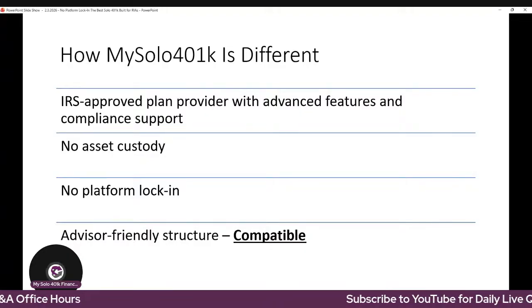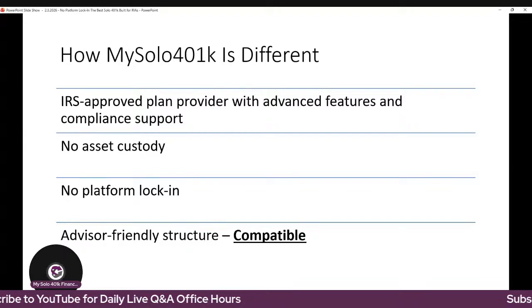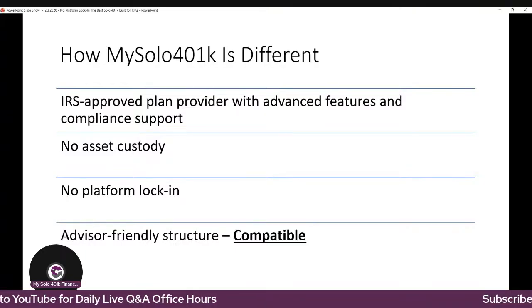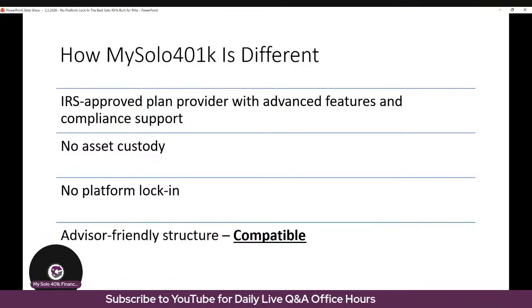Whether that's Mega Backdoor Roth, the ability to take a solo 401k participant loan, $1,500 in solo 401k tax credits, or the ability to invest in alternative investments. For example, we were the first solo 401k provider to offer a solo 401k plan that supports the Mega Backdoor Roth. So no one's going to have more experience or knowledge in terms of making Mega Backdoor Roth solo 401k contributions than My Solo 401k Financial.